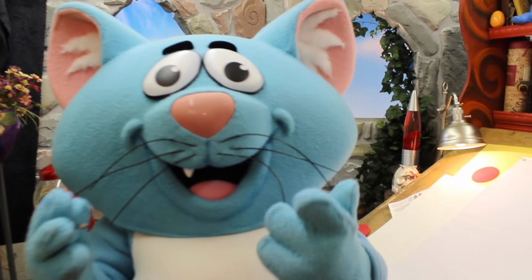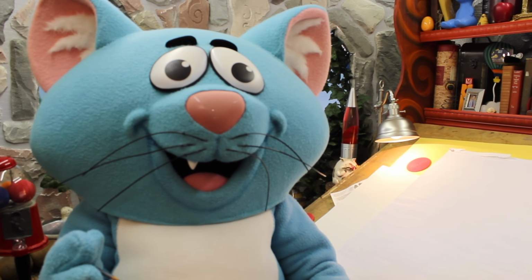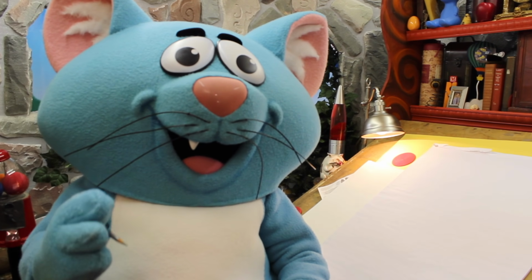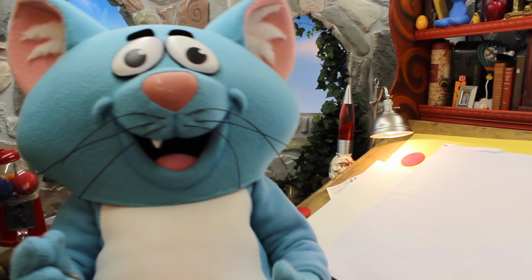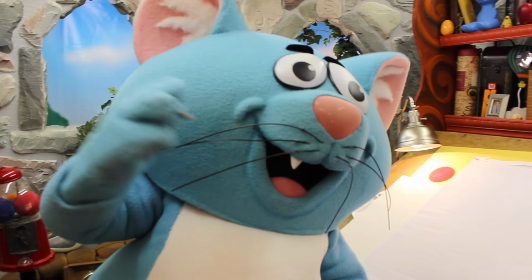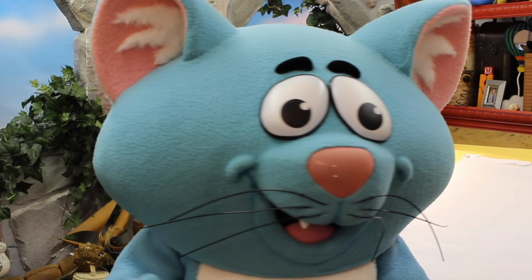Before we get started, I want to share with you a few tips when drawing. Hold your pencil loosely because if you hold on too tightly, your hand will get tired. When drawing your circles, use your entire arm and not just your wrist. This helps to create a smooth, fluid motion. Let's begin.